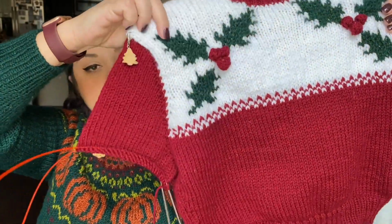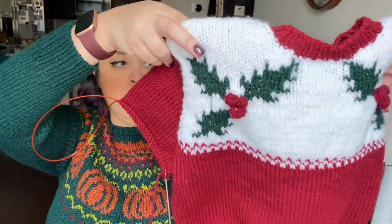I am using acrylic. I'm using the white for the top, and then I have wine for the body, and then I used the hunter green, which is this green, for the leaves, and I'm really thrilled with it. I got a sleeve started, so it's really starting to take shape.